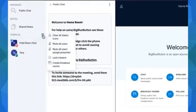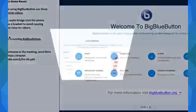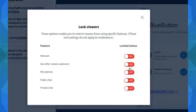Other moderator capabilities: I can mute all the users. I can mute everyone except myself. And I can also lock the viewers down. So this means I can prevent them from sharing webcams, sharing microphone, public chat, private chat, as much as you want. This one here is if you want to prevent them from seeing everyone else's webcams. It means that they will only see your webcam, but you'll see all the students' webcams.